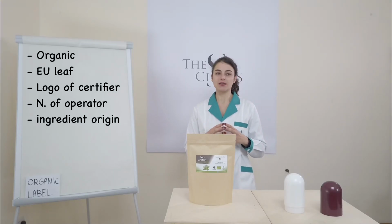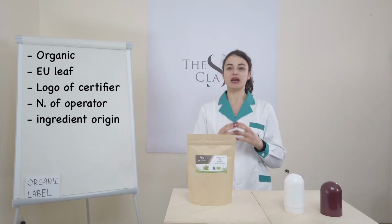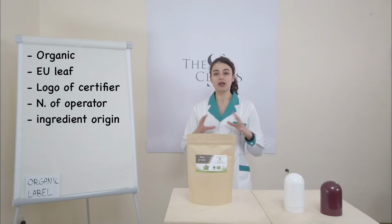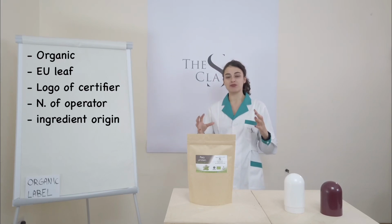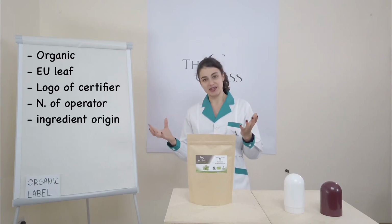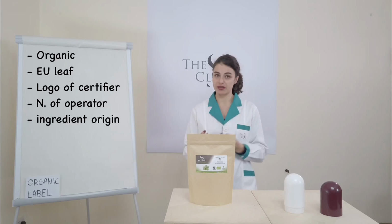There is no specification of every single ingredient. There is usually written either EU, non-EU, EU/non-EU, or a single country. What does that mean? If we have non-EU, it means that the ingredients that compose this product all come from countries outside the European Union. If we have EU agriculture, this means that 100% of the ingredients come from countries within the European Union. If we have, for example, Italy agriculture, then it means obviously that 100% of the ingredients are of Italian origin. So this has to do with the origin and the production of the ingredients themselves.